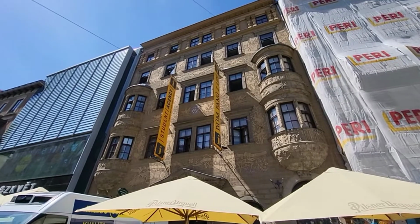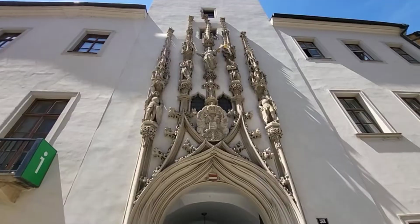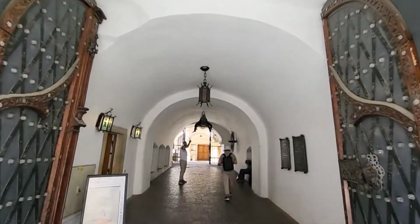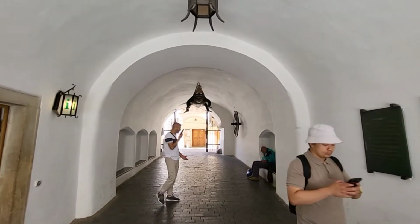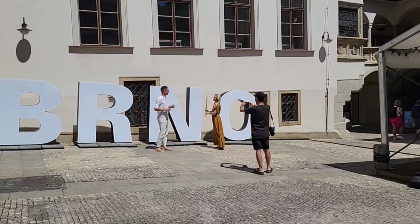Oh wow, what an amazing building. This is the old town hall, and the weirdest thing is that when you walk through it, for some reason there is a stuffed crocodile hanging from the ceiling. So you never know what you're going to find when you're wandering around.